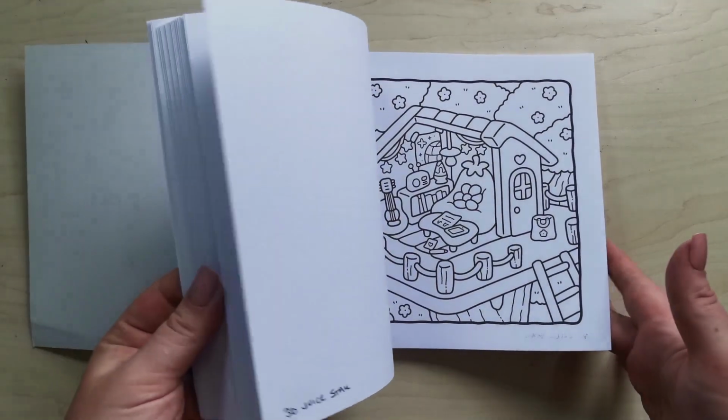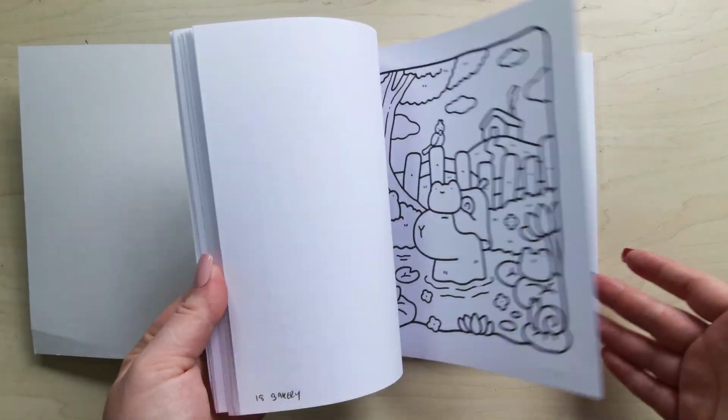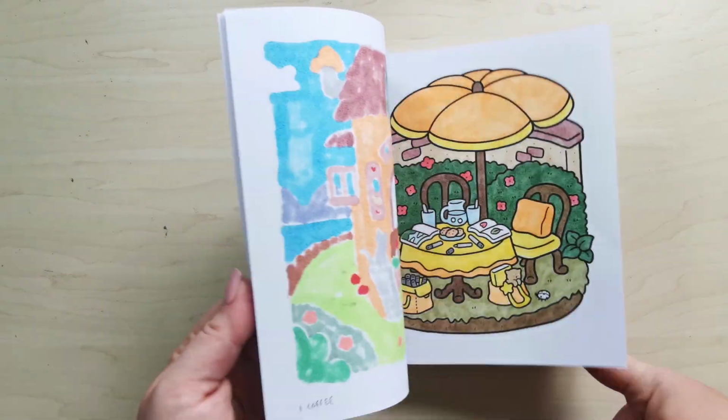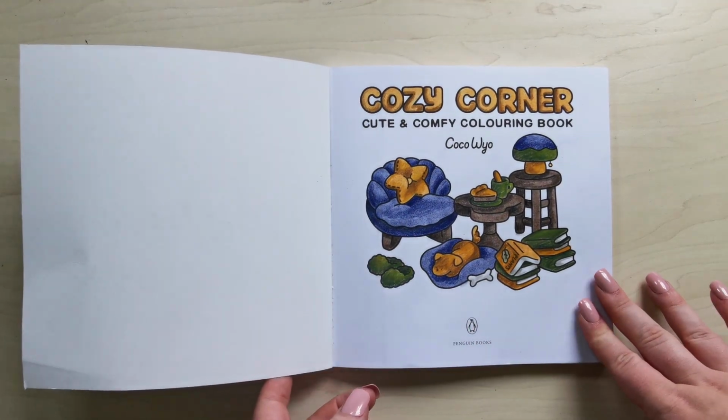And I don't know, they're just quick and easy and nice to do. Oh, this is a finished page as well. Yeah, they're just so fun and I actually really like them, and I think I probably will finish all of the pages in this book.